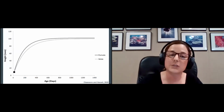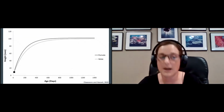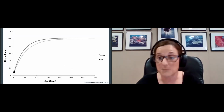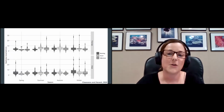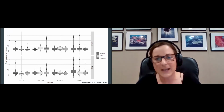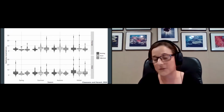We also looked at growth, and this species also showed rapid initial growth, similar to other seahorse species. This was also limited by the number of animals we could mark and the number of juveniles we could mark and also find again. When we looked at movement, we found that they do not move far. There were limited differences between males and females or throughout the day.